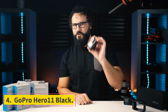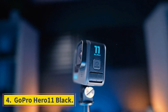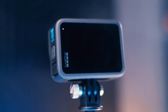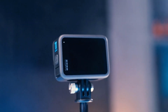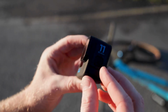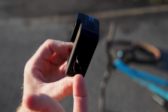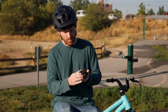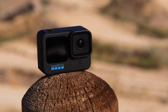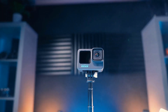Number 4. GoPro Hero Black. If your trip involves serious outdoor activities, rock climbing, snorkeling, paragliding, or the like, consider a GoPro action camera. Tough, waterproof, and small enough to mount just about anywhere on your person. The Hero Black is the company's most advanced model to date. It's got loads of slow-motion options, 5.3K 60 capture, and gimbal-quality HyperSmooth stabilization.